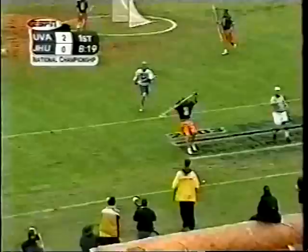Dave Berman on the sideline. How many times can you give it back to the explosive offense and not get burned? Three unforced errors off of clears. Dylan Johnson shakes his head. He made the nice save.